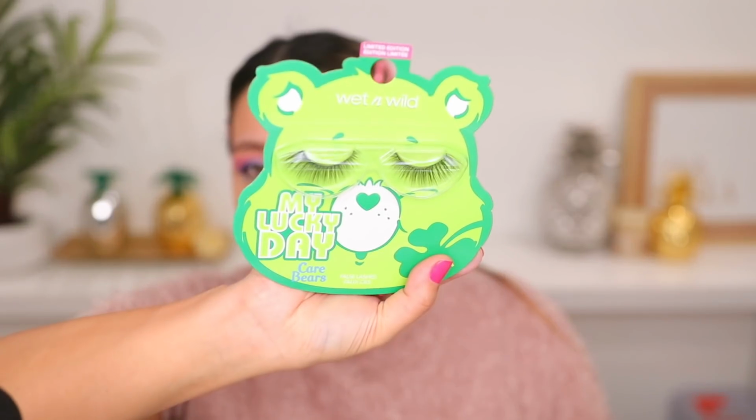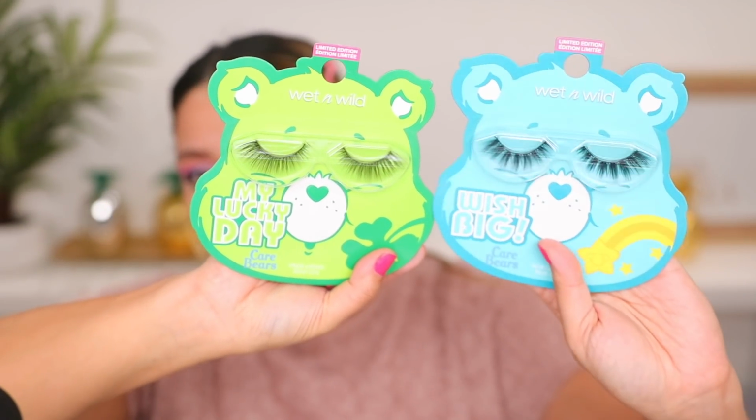So we have, is there a name? Big Wish and My Lucky Day. I actually like both of these pairs a lot because both of them are flared lashes. This one is more on the natural side and this one is obviously more dramatic, but I love both. I'm going to go for the natural because I don't want to cover these beautiful colors.